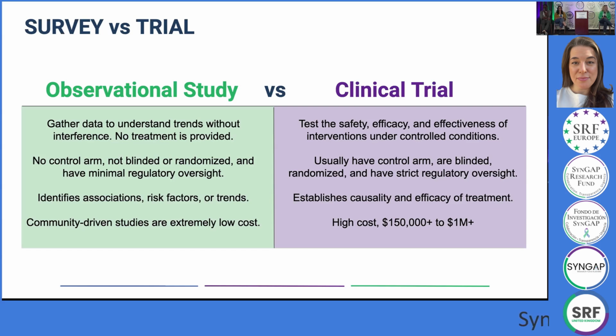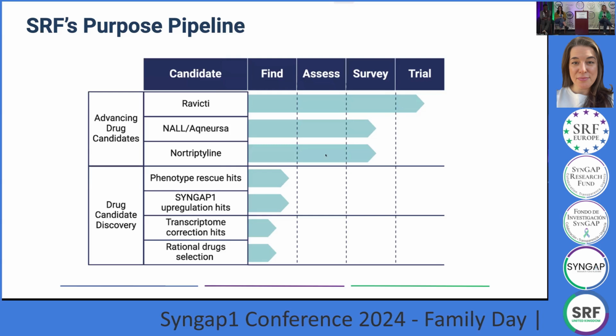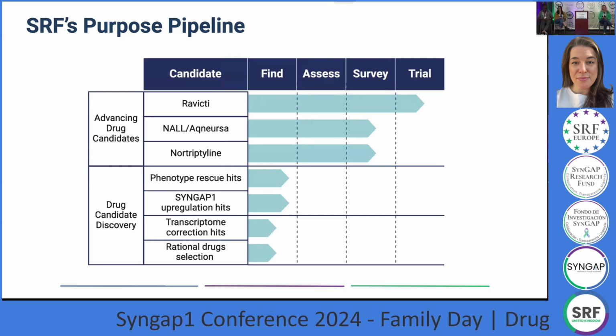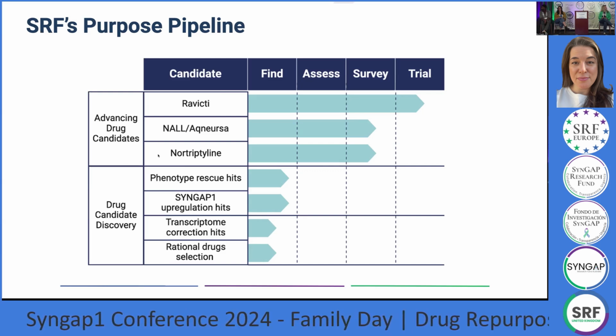So we can come together to create a very meaningful data set to inform how to move forward into a clinical trial, to make sure that the drugs we're moving into a clinical trial and paying these very high costs for are going to be successful. So this is just the pipeline, and I talked about this a little bit yesterday. For these different stages, now we're looking at Ravicti, Aqneursa, and nortriptyline.